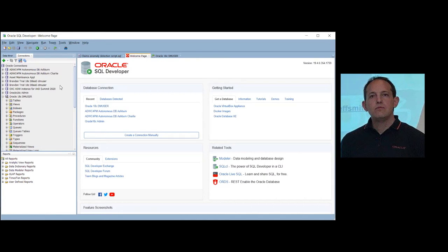And then we have a completely free version of the Database Express Edition. That's based on 18c. It's got most of the features enabled. It's completely free to use for both learning and also for whatever else you want to do. So that's probably the easiest way to get started. And of course, we always have livesql.oracle.com where you can sign in and have a little sandbox to play with.